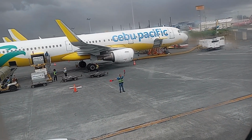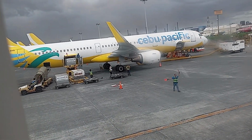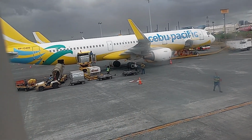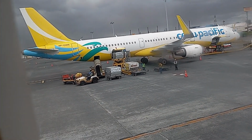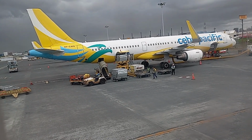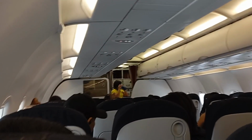At this moment, please direct your attention to your cabin crew who will demonstrate the safety features of this aircraft. Each seat is provided with a seat belt. To fasten, push both ends together. Tighten the seat belt by pulling this end. Fasten this double buckle and pull the strap tight.